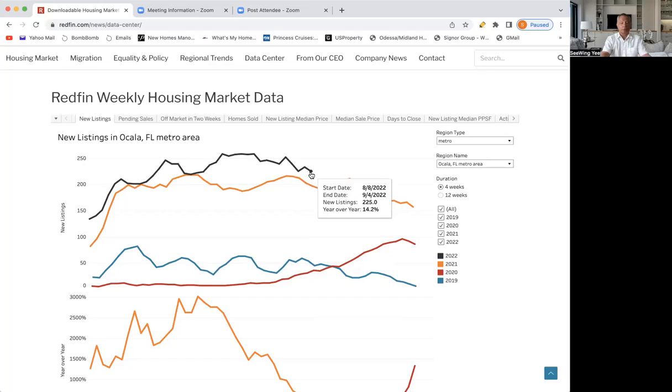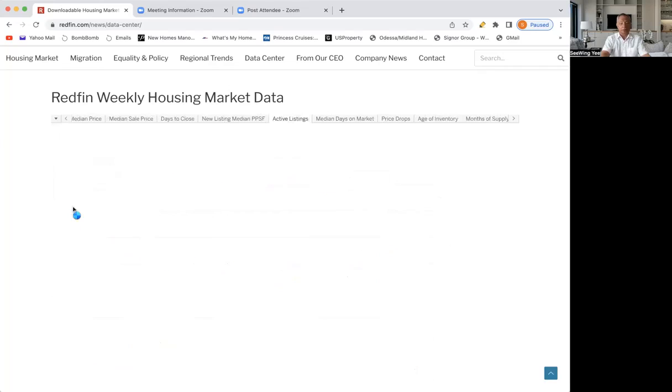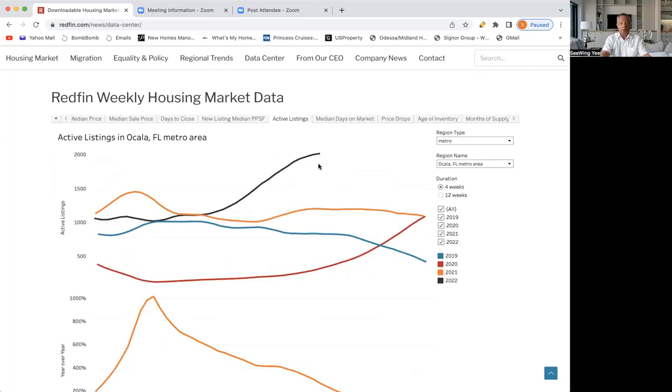All right, so new listings look very consistent, pretty stable, slight up and down in the past few months, nothing to talk about. So a very positive trend line. And then let's look at the active listings for the entire year 2022, which is a good trend line.